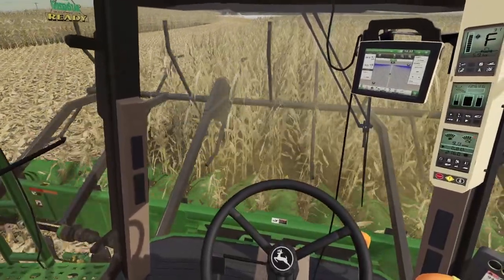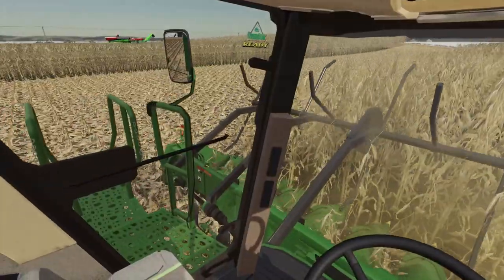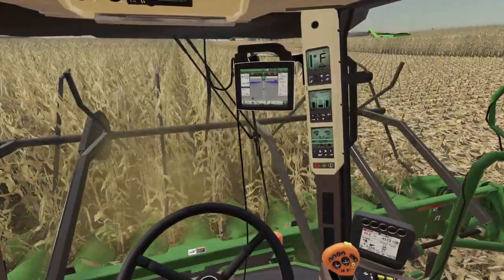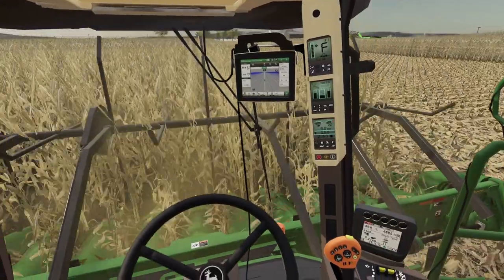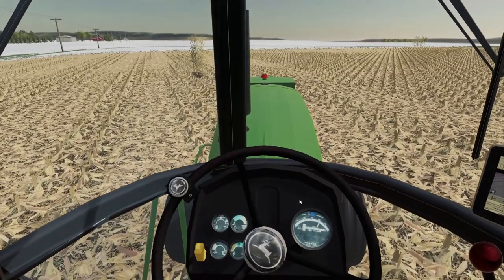I'm actually really happy because when I was walking through these fields, I thought the down corn was way worse than what it really is. I think I'm gonna trade off, run into the 4840, because old Jimmy's having a hard time keeping up. Come on, come on. There you go. Oh, she fights it. It's a cold morning.